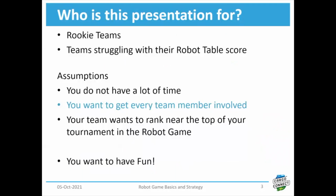So my assumptions are you don't have a lot of time. Nobody has a lot of time. You want to get everybody involved. There are some teams that only have 1 or 2 people program the robot and do all of the coding and building. I'm assuming that you want to get every team member involved, and that your team wants to rank near the top of your tournament in the robot game. I think that's a great goal.